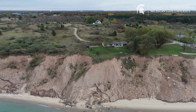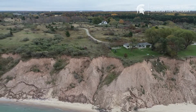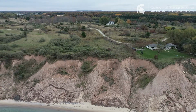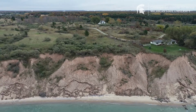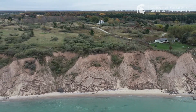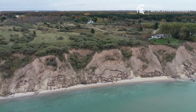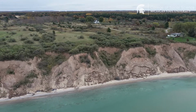We're trying to really understand what processes are happening at a particular area, and can we model that, and can we predict that? That's great for getting some of the fundamental mechanics down, but it really doesn't give us a sense of how this entire region responded to high lake level. And that's where some of the work that Dr. Bunting and I have been spearheading using citizen scientists becomes really important.